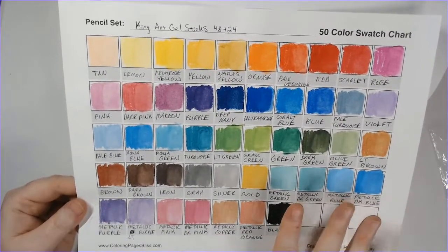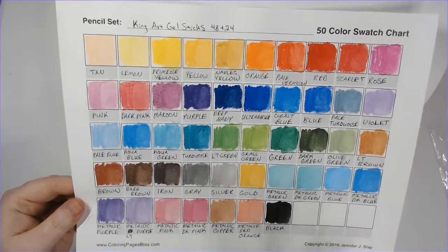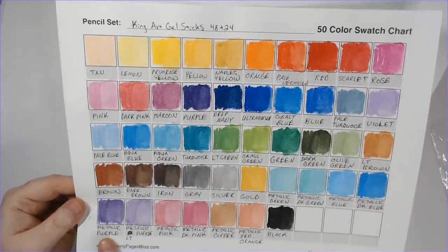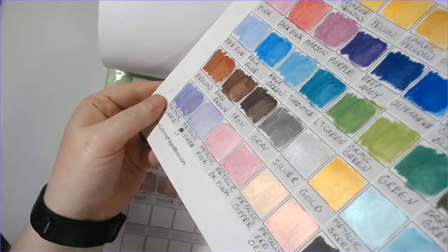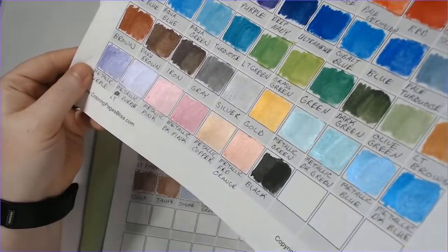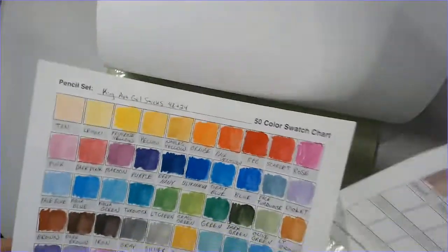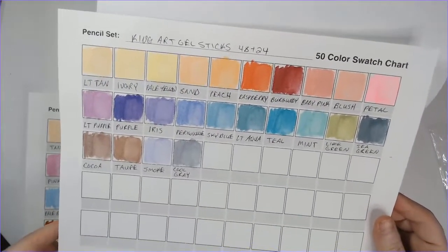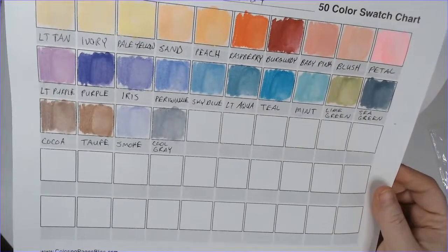This is the 48 set right here, and I love the bright colors. Love them. They are just gorgeous. And then these metallics look interesting. You can see it. And the silver and gold give you that sheen too. So you do get a little bit of a sheen with the metallic, which is really cool. And then these are the pastel set. And like I said, I don't believe there's any overlap, which is super cool.